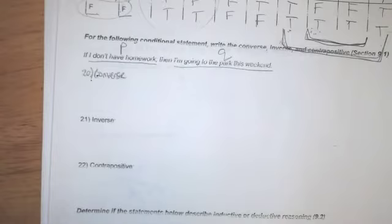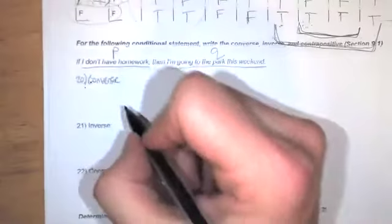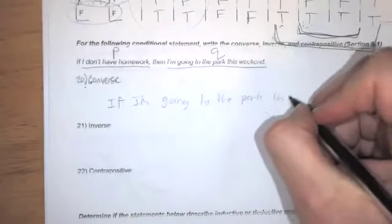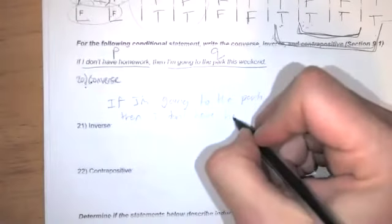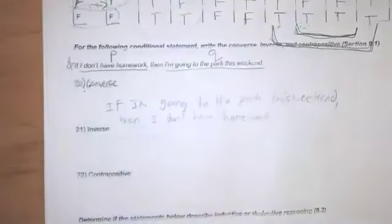Okay, so for the converse, what do we need to do? Anybody know? You can either unmute or you can type your comment. Swap the P and the Q. Yep, that's right. We need to swap P and Q. Thank you very much, Jake. So we're going to say if Q, then P. So if I'm going to the park this weekend, then I don't have homework. Okay. And that could be true or untrue. It doesn't always match. If the original statement is true, it doesn't always follow that the converse is true.